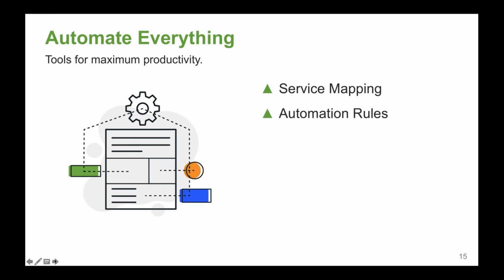The next layer is automation rules. Automation rules are essentially if-then statements. So if a certain definable criteria applies to an order, then you can have a specific action applied to that order upon importing, trumping lower levels of automation like service mapping. This allows you to take care of those scenarios in which service mappings don't really apply.